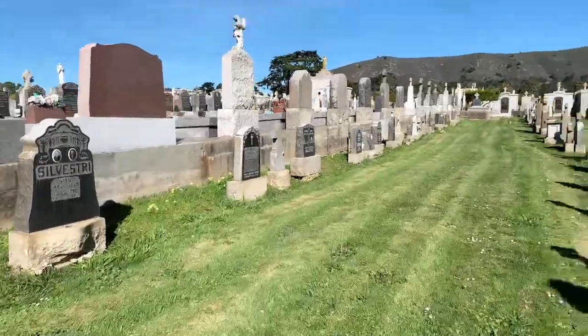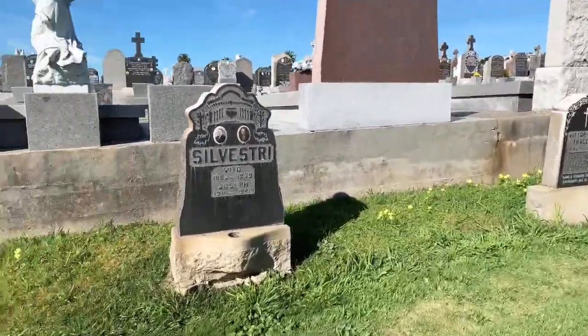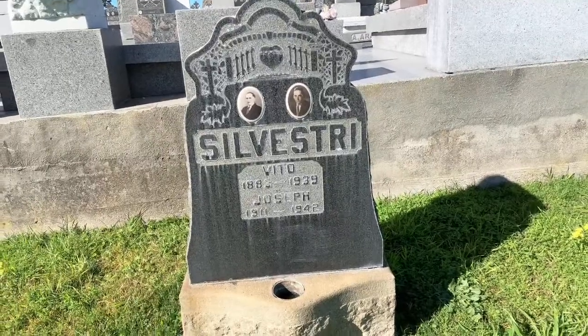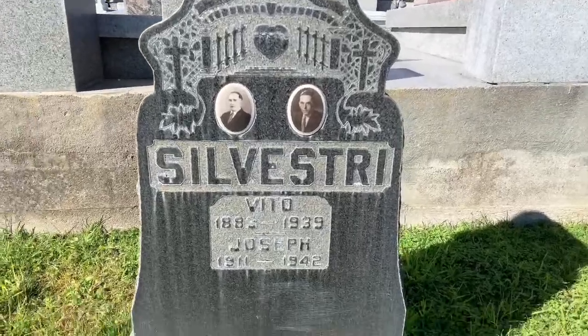Yeah, my father's Italian. My mother is a bunch of different stuff. So I guess I'm half. Silvestri, Vito, and Joseph. Look at these guys. This looks like old-time gangster stuff right here.